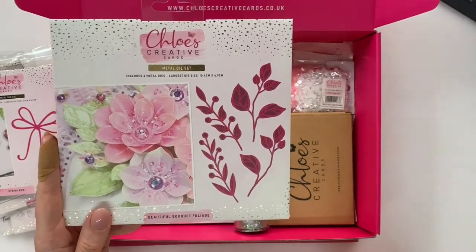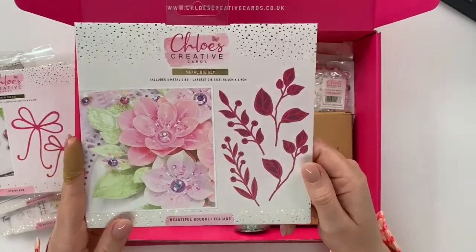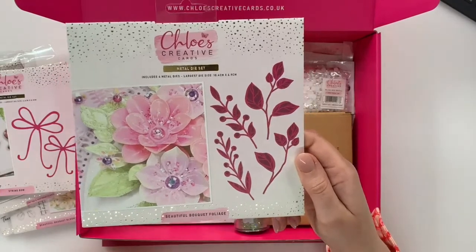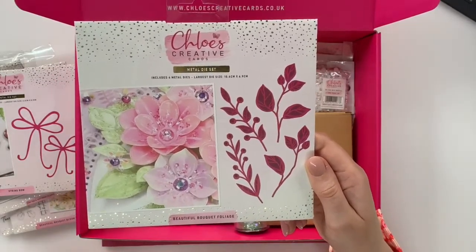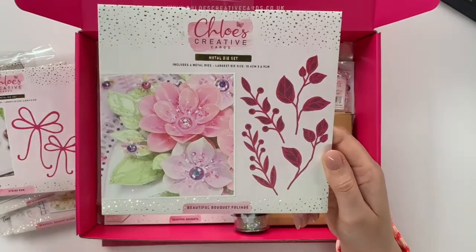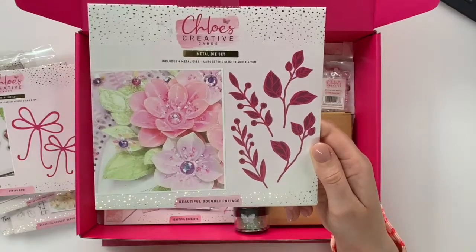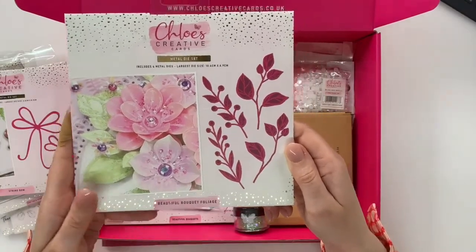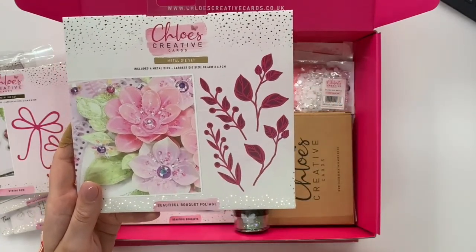So of course, if you've got any of our other flower stamps and dies, it's going to be perfect to slot in there. I know that lots of you have been asking for this as well, but we didn't just want to bring you a foliage collection on its own. It needed to slot in and fit in with things. So we have got a few more foliage dies coming in the future as well. But these are absolutely gorgeous. So that's your beautiful bouquet foliage die set.